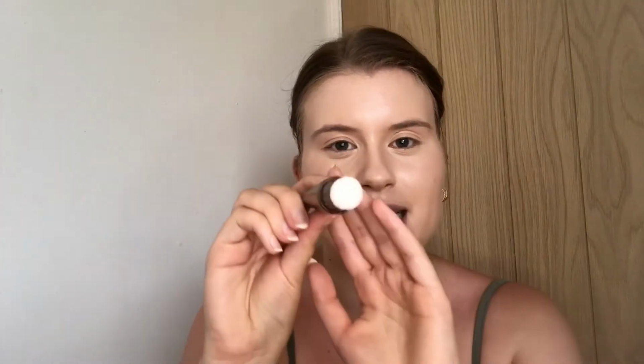As always with all Charlotte Tilbury products, they're just so luxurious, very beautiful and aesthetically pleasing. I love the packaging in every single product that she has. I think it's just really, really pretty. The applicator is a sponge applicator again, but it's more of a flat top applicator instead of a tapered one like the concealer.